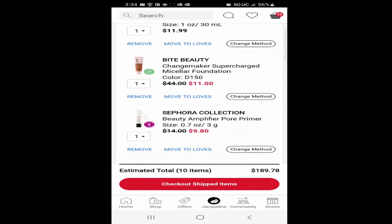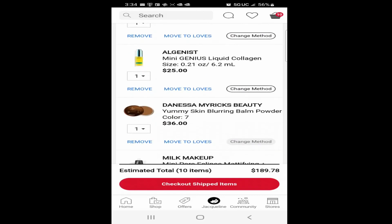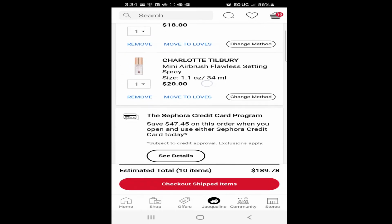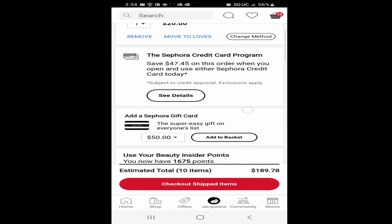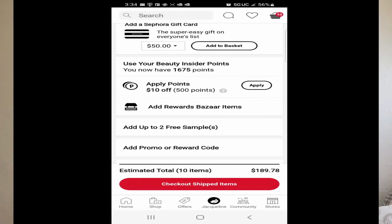Again, they total $189.78. I'll probably wait for the friends and family sale, or like I mentioned, I just may start picking up some of these products just a little bit at a time. But I'm super excited to try them. Okay you guys, you've seen all the items in my Sephora cart.